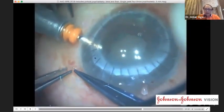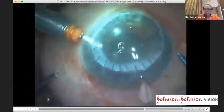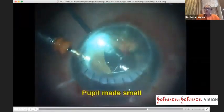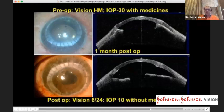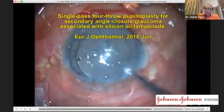Now look what I've done. I'm bringing my pupil down, doing the pupilloplasty, and you'll see now, once I have pulled it in, see my pupil coming down to normal size. With that coming down, my angle will open, my pressure will become normal. Look at the anterior segment OCT on your right screen. And you see, not only has the intraocular pressure come down, the vision has improved, and the anterior segment OCT has drastically changed.